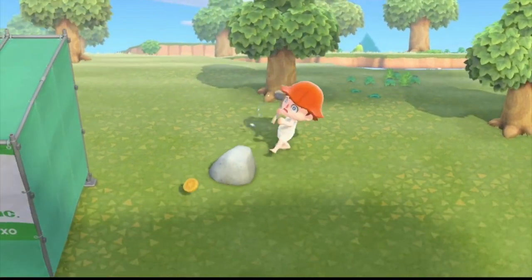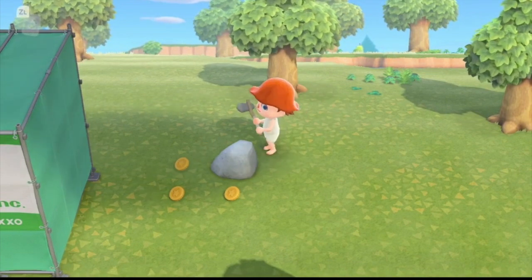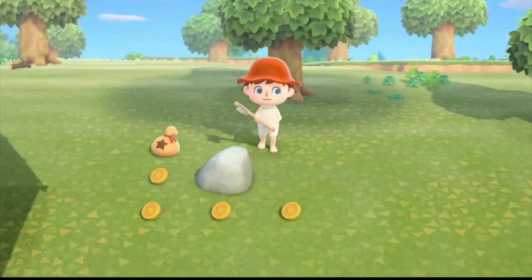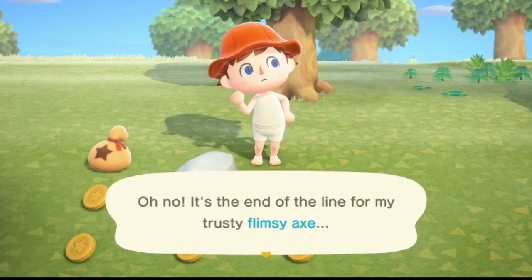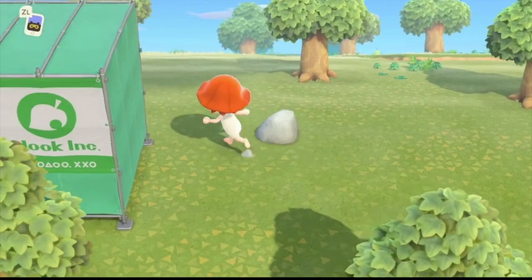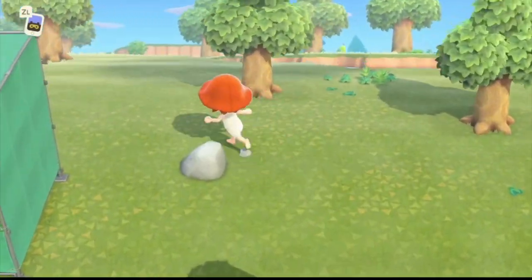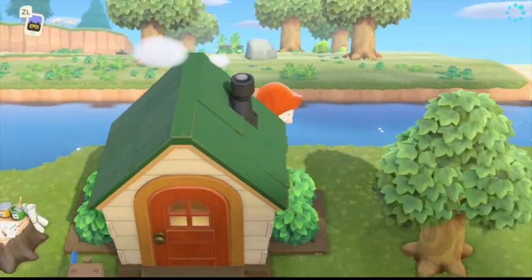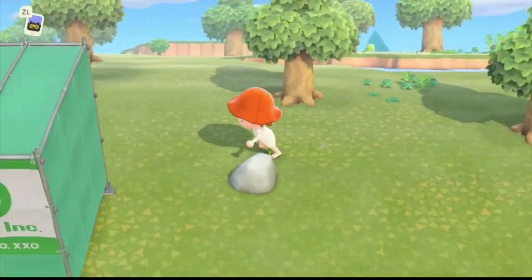Did I do this one already? That's the money one. So that must mean I've got 5 stones. Ah, broke my axe. But it's all right, because I got a load of cash here, look. Cash outside. How about that? It's like a cash machine, but a rock. It's my Northern Rock cash machine. Okay. Not funny. And it might collapse if I hit it too much.